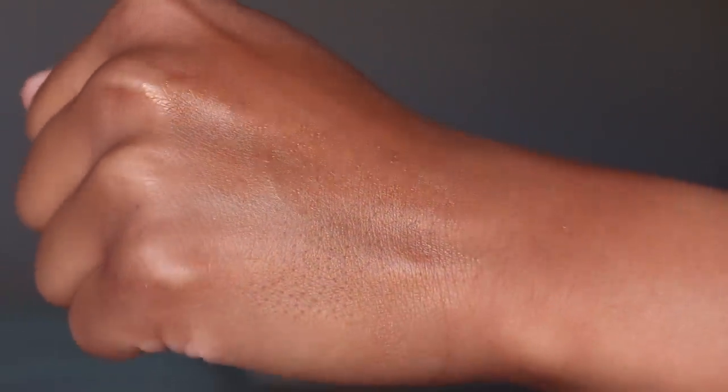I want you to go like this. Too fast. You see that sheen?